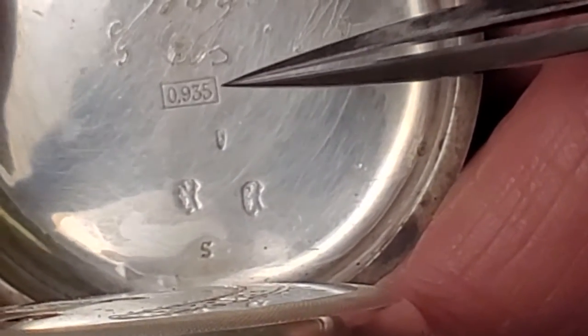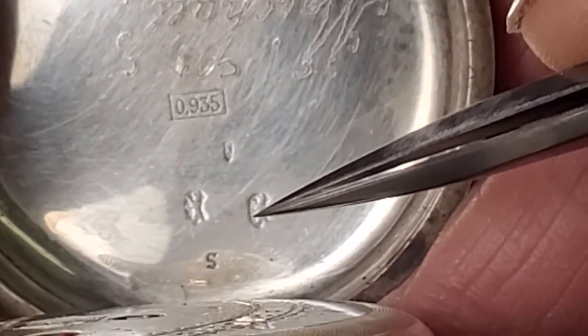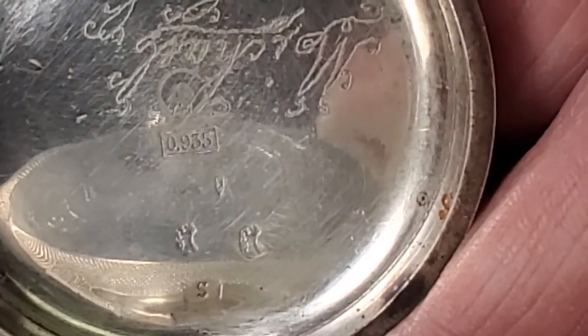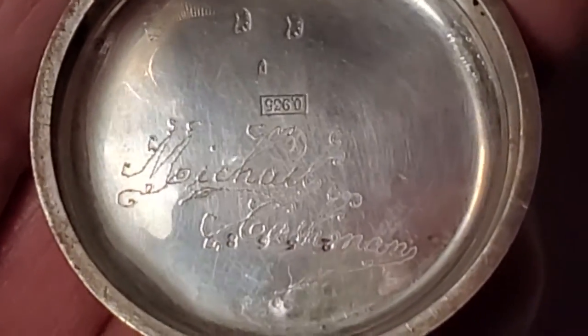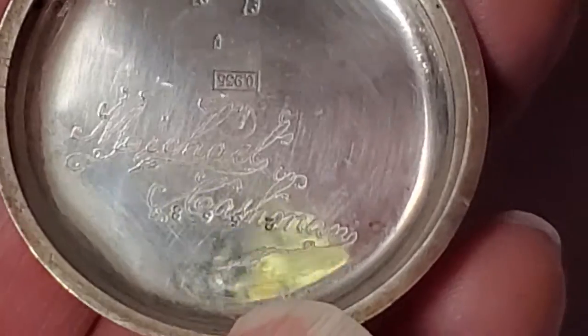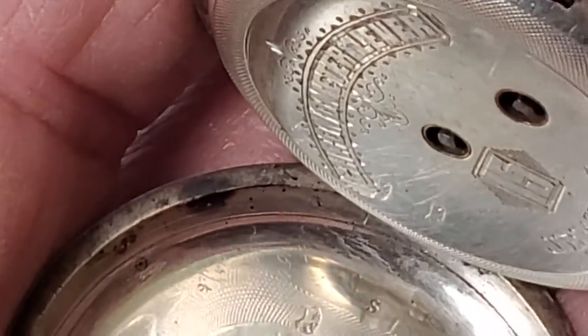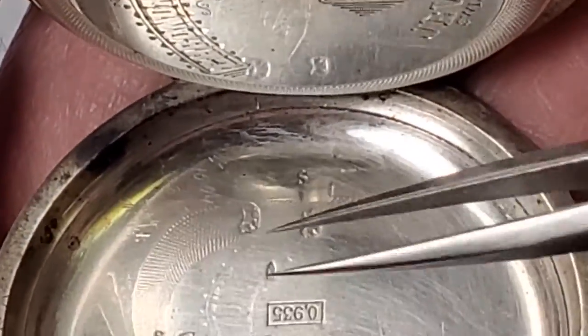The 0.935 is the fineness mark showing percent of silver content of the alloy used on this piece. The three bears is the Swiss silversmith hallmark, and the S is a silversmith's trademark. Each silversmith had their unique trademark. Each trademark had to be registered to be officially accepted and legal to use. It's got a case serial number of 2568. Someone has used what looks like a vibrating pencil to engrave their name on the back. There's a couple of dates put in from previous repair persons.